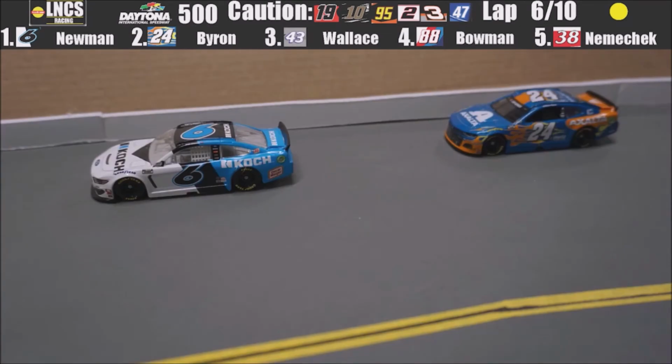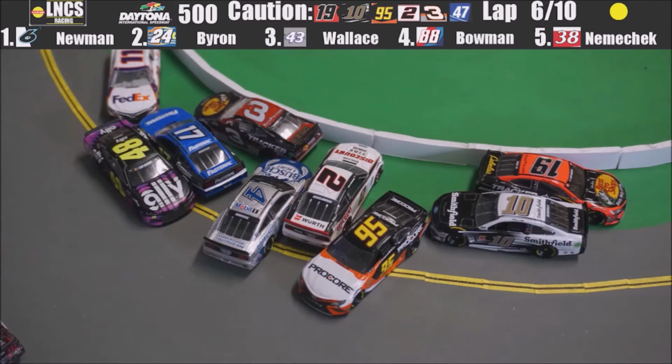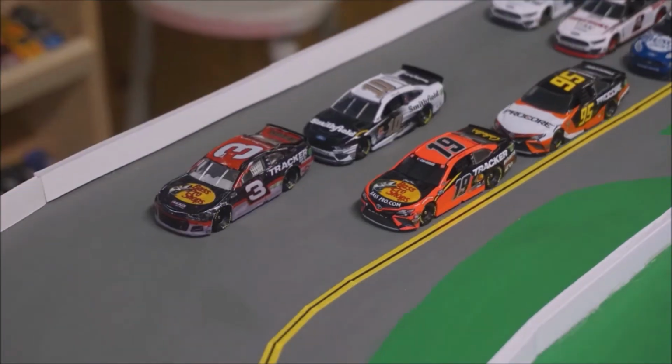Looks like Ryan Newman and William Byron were some of the front runners able to get through, but a bunch of the front runners all collected the inside of turns 3 and 4 in that wreck. Very big caution here. So we have quite a few cars involved in that wreck. Let's take a look at the replay.